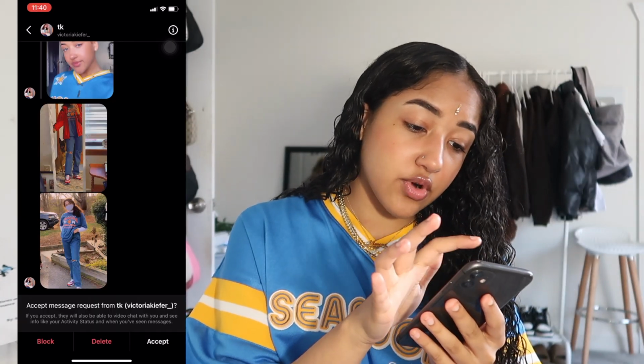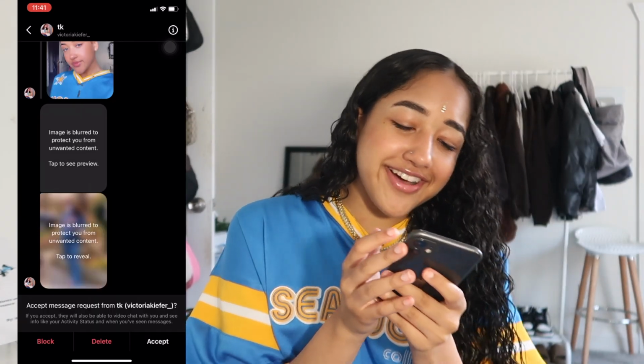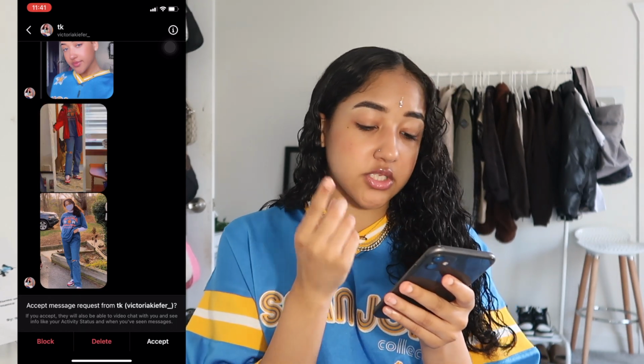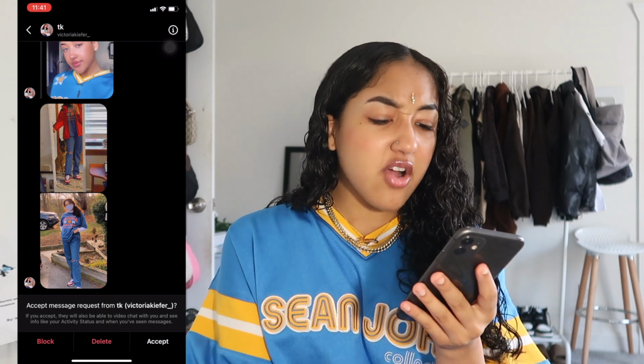TK Victoria, we're gonna do yours. Here we go. So she sent me two outfits. I'm gonna do the bottom. Oh no, it looks like the same fit, but in the top one she has a check. I'll just do the outside. Okay, so this is cute.